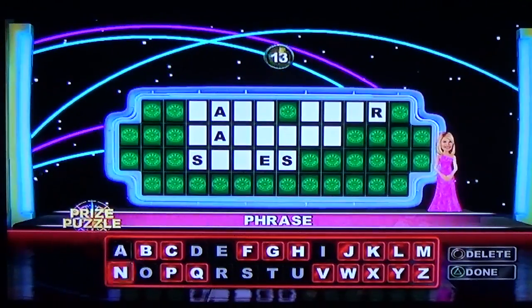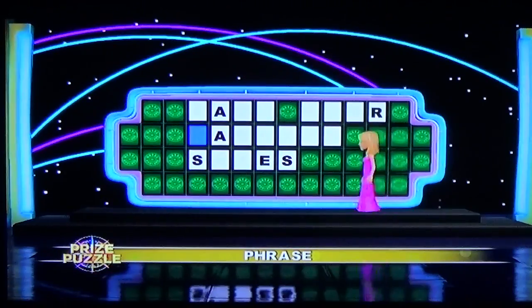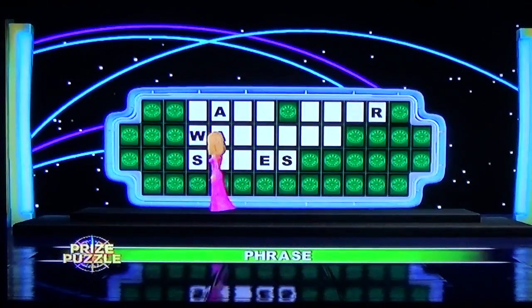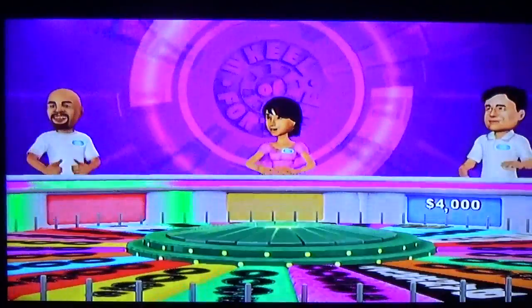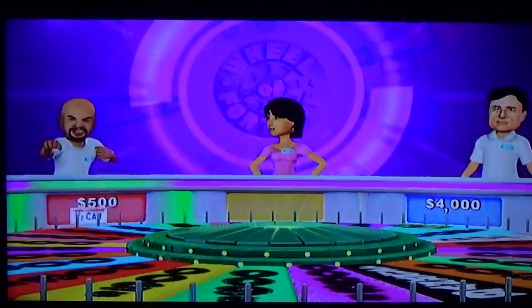No, wait a minute. You know, let's do the W first. The W. What? Okay. Yeah! Go on and pick up that half car. I don't care anything about the half car.